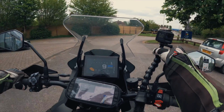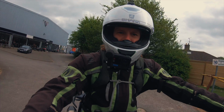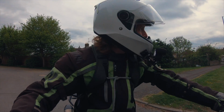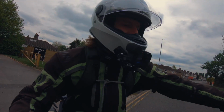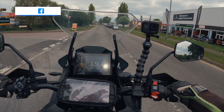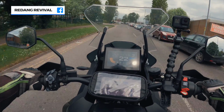Oh yes, the thing about adventure bikes, they are just so easy to ride, aren't they? I recently rode again from Blade here, the brand new 2022 Triumph Tiger 1200, which was a fantastic ride, and it's the same. They're just so easy, adventure bikes.